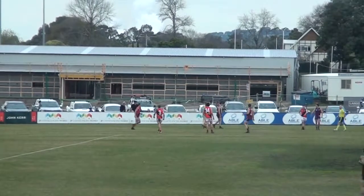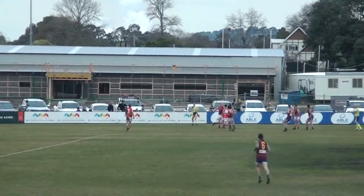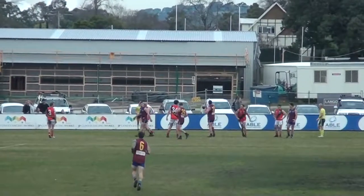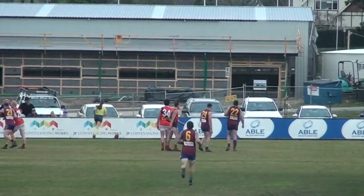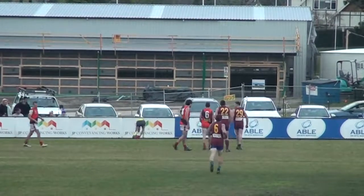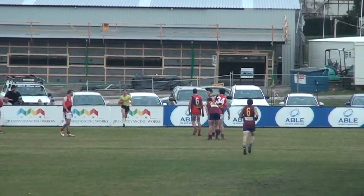Yep. We've got a boundary throw in, 19-minute mark of the final quarter, and the umpire might just do this one again, Poppy. Yeah, it wasn't the greatest of boundary throwings, but you have those days, as we know all too well. We've experienced one here today.